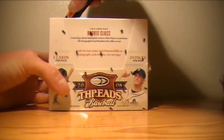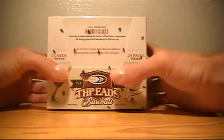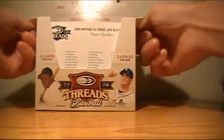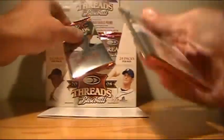I like this stuff a lot. It's like playing the lottery. Probably the chances of me hitting a Diamond Kings dual patch auto, then I need to try and complete my set, but you never know. Stranger things have happened. Let's get into it.